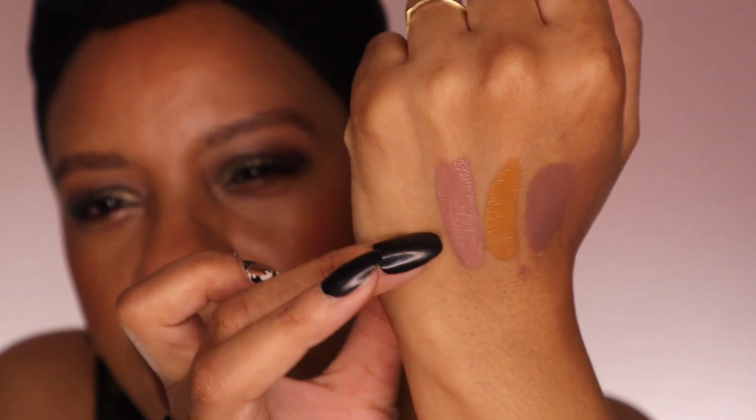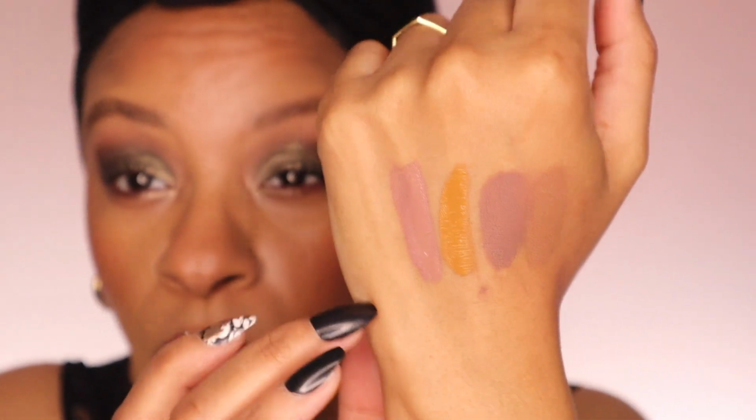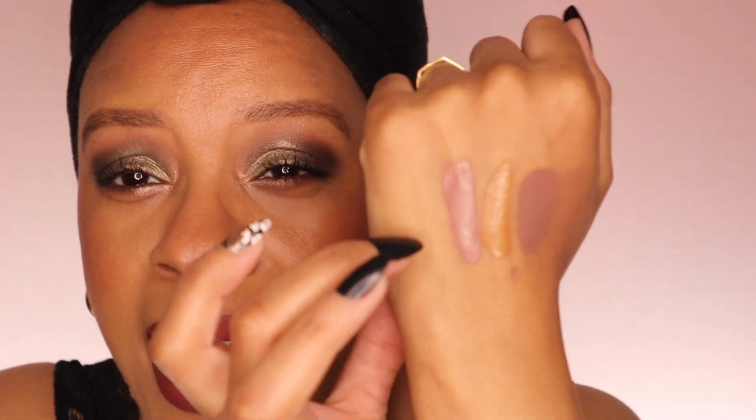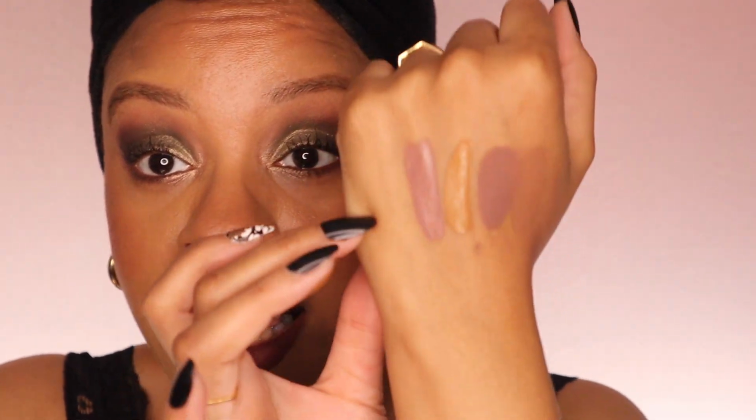So I like to apply this, and sometimes I'll go over it with a shimmer or a glitter, but generally I like to apply these on their own. They are incredibly pigmented. I have some on my fingers, and this is going to be a pain to get off. These are quite pigmented and they set well as well, but these are intense and they are very hard to get off of the skin. So I'm going to be scrubbing my hand for a while just to get this off.